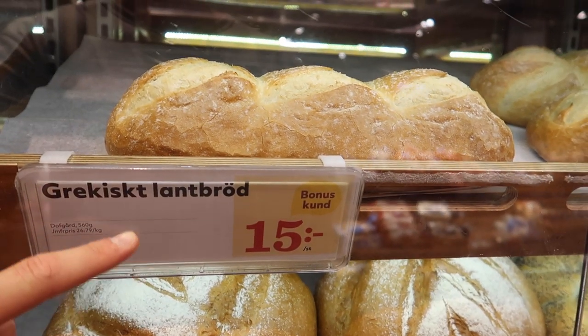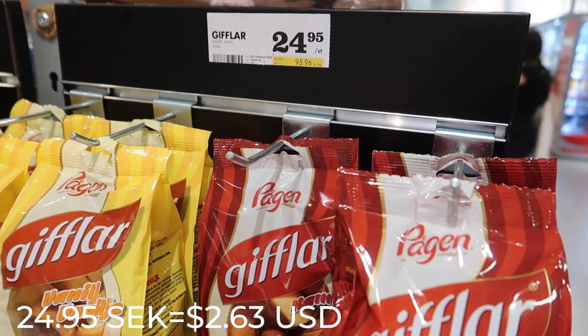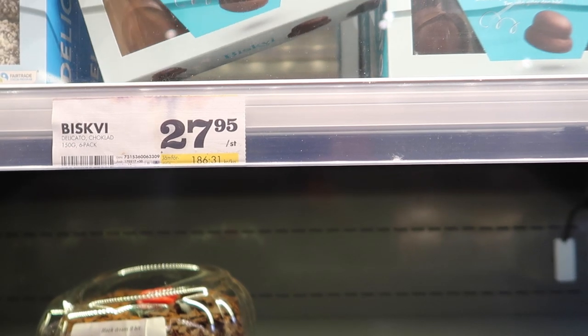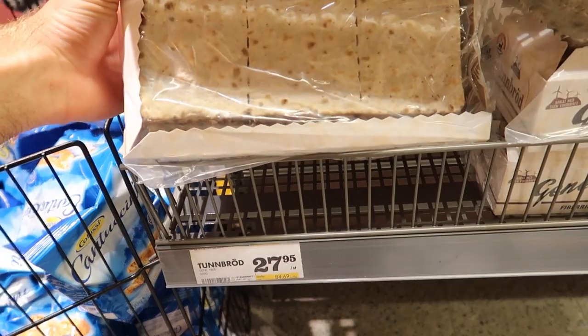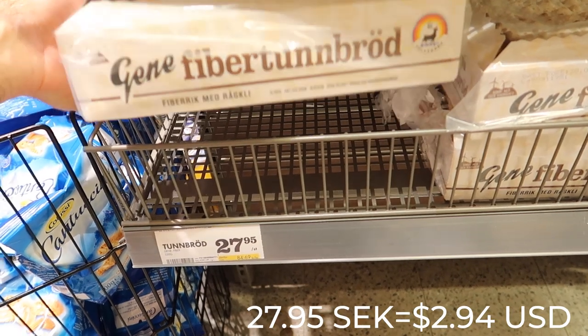And a large loaf of bread to go with your hummus will cost you 15. These are my favorite cinnamon rolls. They cost 25. Definitely getting some of these. These are the same pastries we had earlier, but they're in a six pack. 27. And a large pack of crackers will cost you 16. But if you want to get the traditional crackers, a large, huge, gigantic pack will cost you 28.